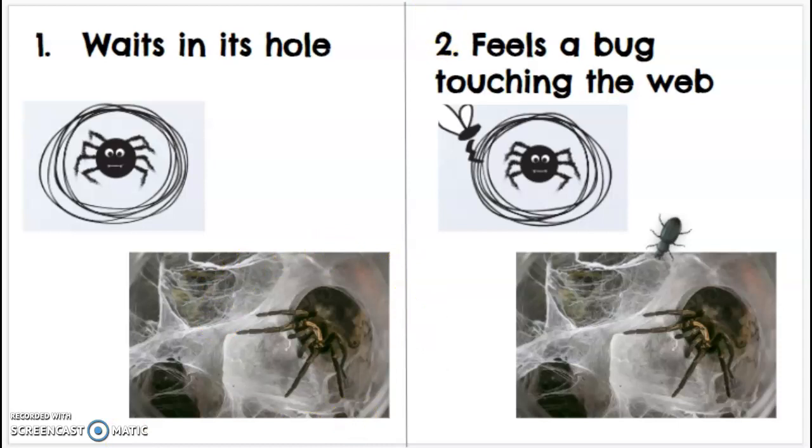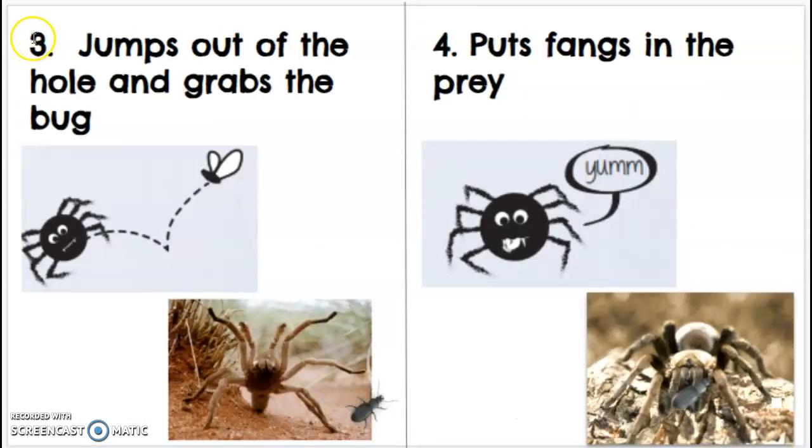Second, it feels a bug touching the web. Third, it jumps out of the hole and grabs the bug. Fourth, it puts its fangs in the prey.